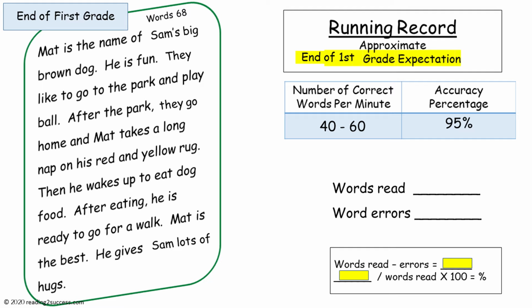Now we are going to look at the expectations of an end-of-year first grade running record. The expectation for the number of correct words per minute is now 40 to 60 words with 95% accuracy. That has increased from 20 to 40 words to now 40 to 60 words. The passages are longer and consist of more first grade sight words and words with phonics patterns taught in first grade.